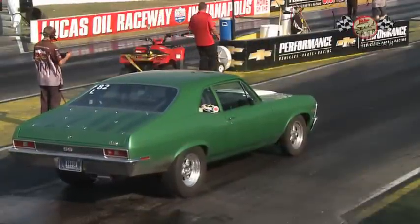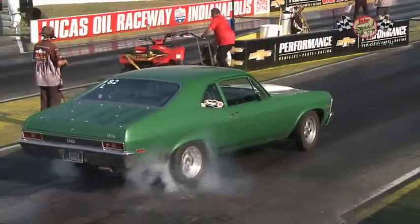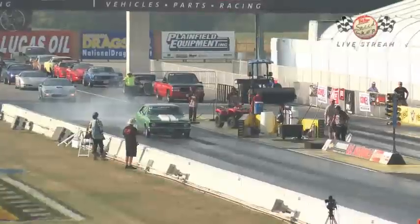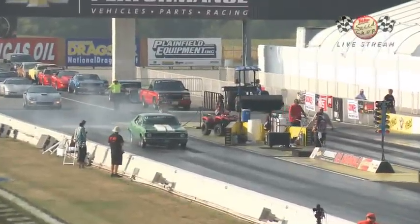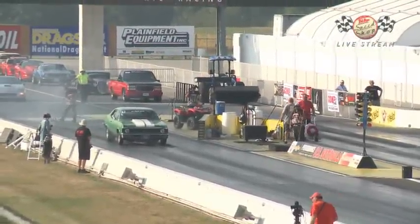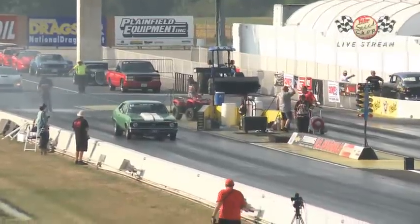You see Rick Prospero and that great looking 55 Chevy Gasser coming on up the return road. Beam axle, not the most comfortable riding situation in the world, but I'm sure it goes down the road nicely and goes down the racetrack great too.